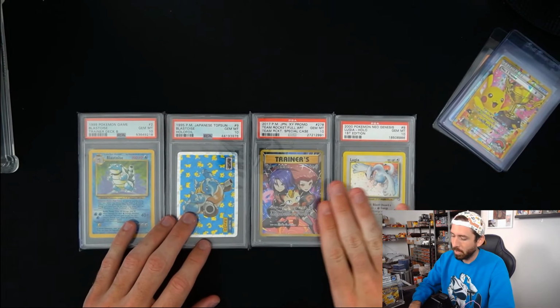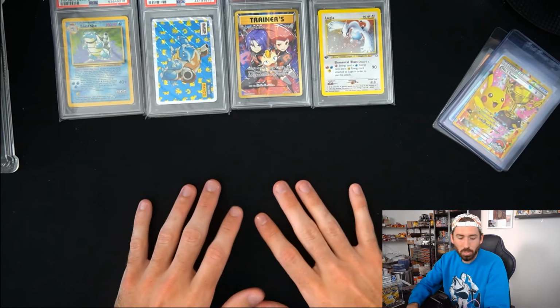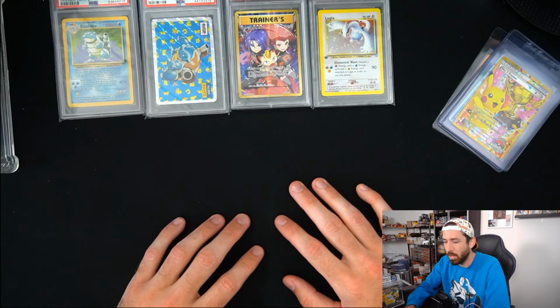The Lugia, Team Rocket, the 2 Blastoise, and the video games as well. So be sure to check out my Instagram for those, my eBay. I'll be looking to move these.